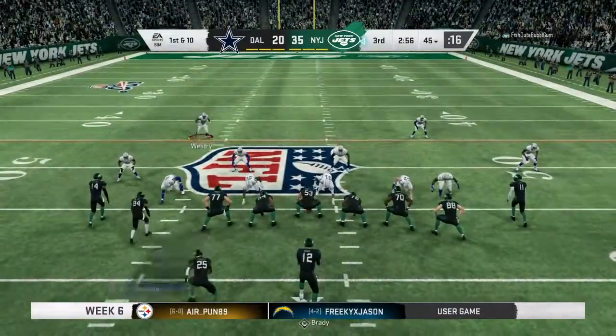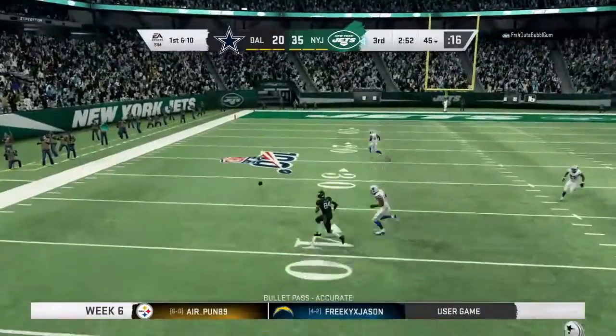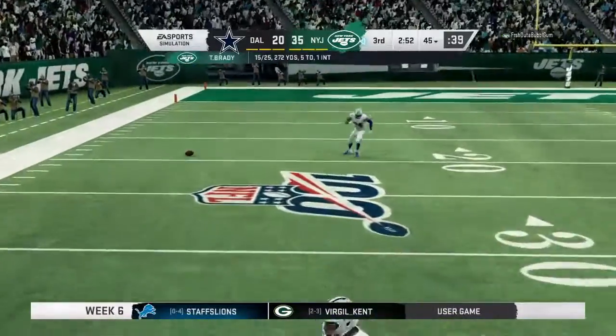It's 1st and 10. Operating from the gun, Brady. And his throw is incomplete.